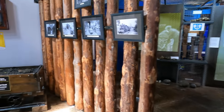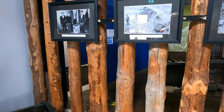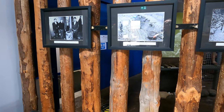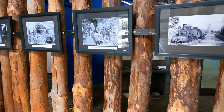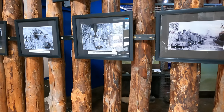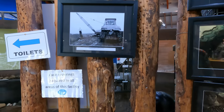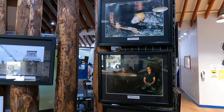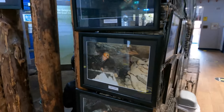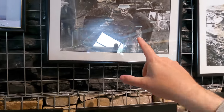And some more photographs, some of the trains. Originally the coal would have been carted with horse and cart. And then, obviously, as technology became more available, it moved on to trains. Some of the more modern equipment that is used here at the Arigna. Some of the miners and the coal seams. Yeah, so there we go. That's our horse and cart.